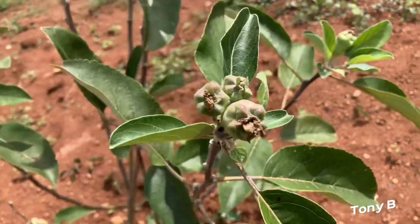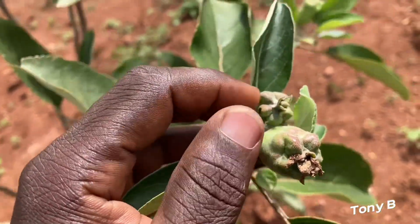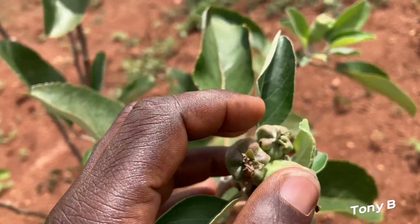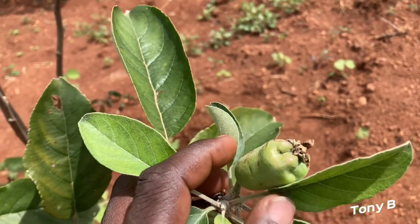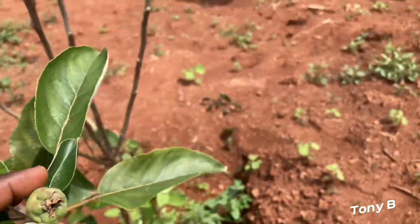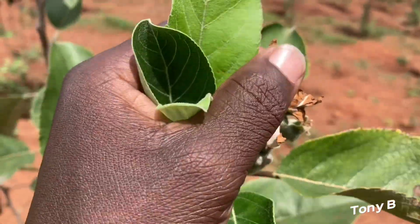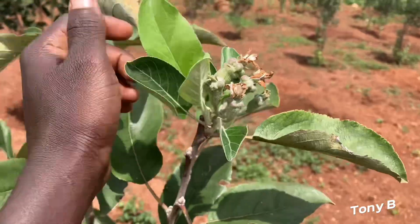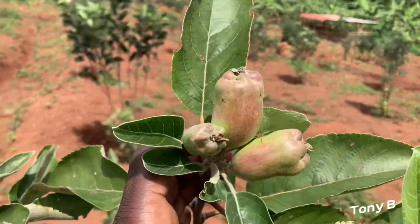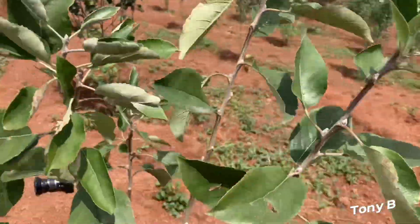Alright, now this is one tree. It is 1 year old. It has 1, 2, 3, and then when you go here as well, it's another one. 4, then 5, 6, 7, 8, 9, and then others here, 9, 10, 11, 12. That is all on one tree.